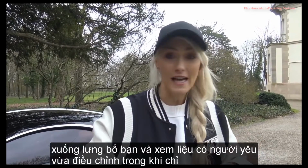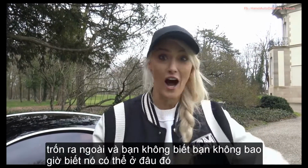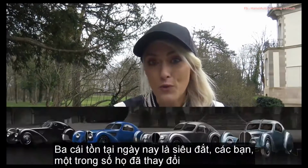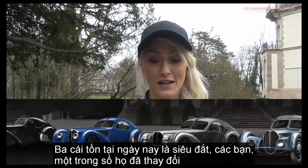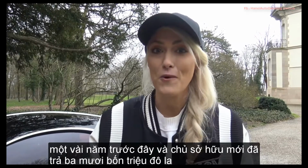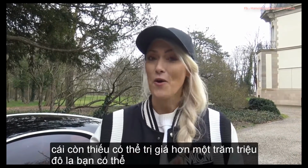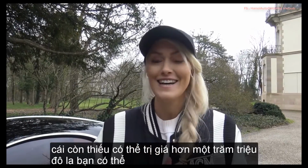You just go down to your dad's back shed and see if there's just a Lavatur Noir hiding out there and you had no idea. You never know. It could be somewhere. The 3 that exist today are super expensive, you guys. One of them changed hands a couple years ago and the new owner paid $34 million. The one that's missing could be worth over $100 million.